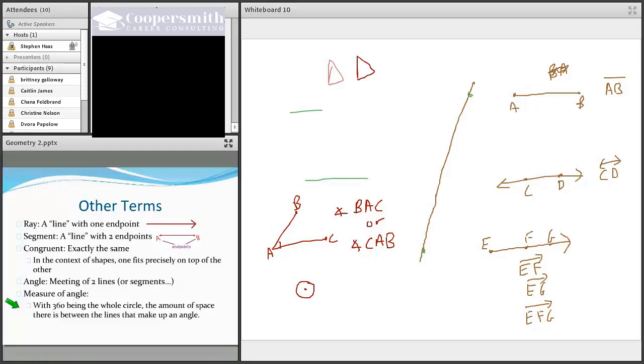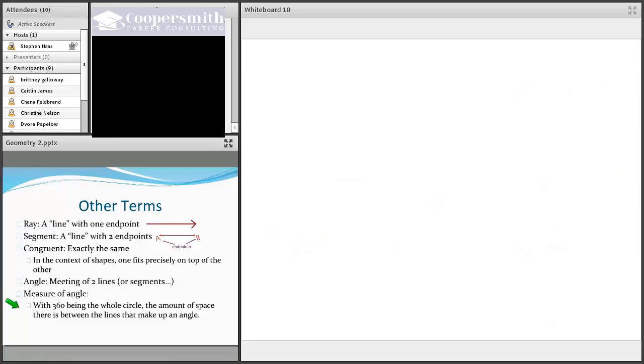I'm going to give you some angles. I want you to tell me approximately what the number of degrees in the angle are. Let's say this angle. Okay, a little more than 60, probably about 70 degrees, that's right. Okay, how about this? What kind of an angle is this? This is what is known as a right angle, or a 90 degree angle.